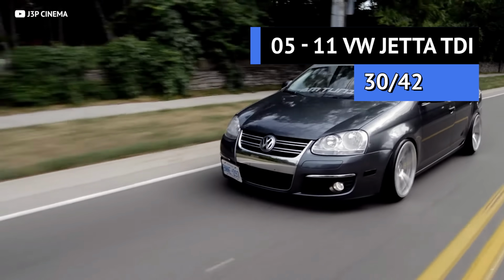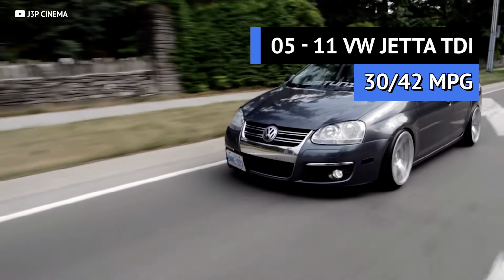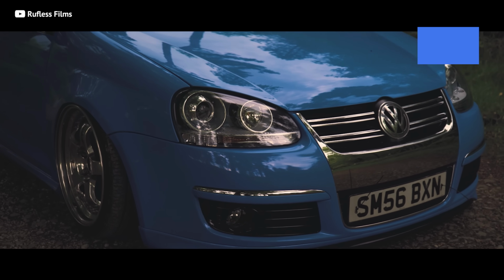The Jetta TDI does return really good fuel economy, and it's pretty cheap. Yes, these cars got into trouble when it came to their emissions, but if you're willing to take a little bit of a risk, it's a good choice.